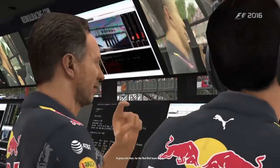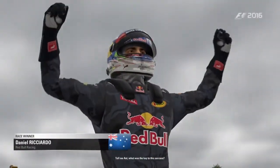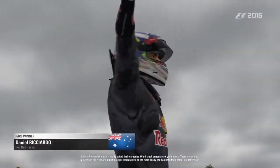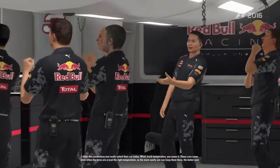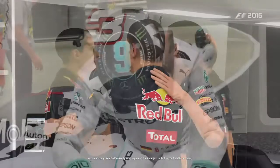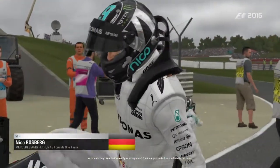A great win then for the Red Bull team today. Tell me, Ant, what was the key to this success? Well, I think the track conditions just really suited their car today. Wind, track temperature, you name it. These cars come alive when the tyres are just at the right temperature. So the more easily you can keep them there, the better your race tends to go. And that's exactly what happened. Their car just looks so comfortable out there.